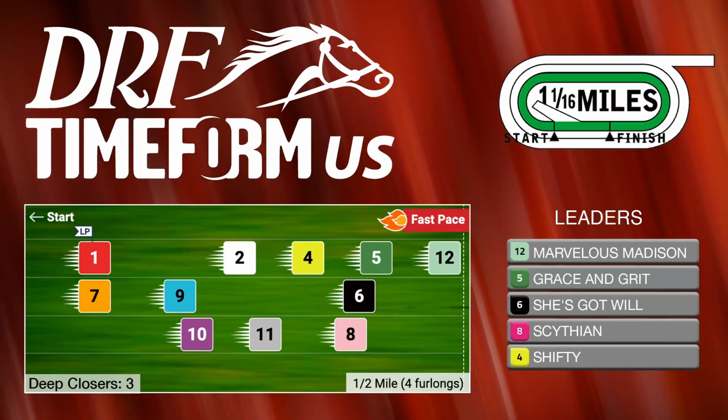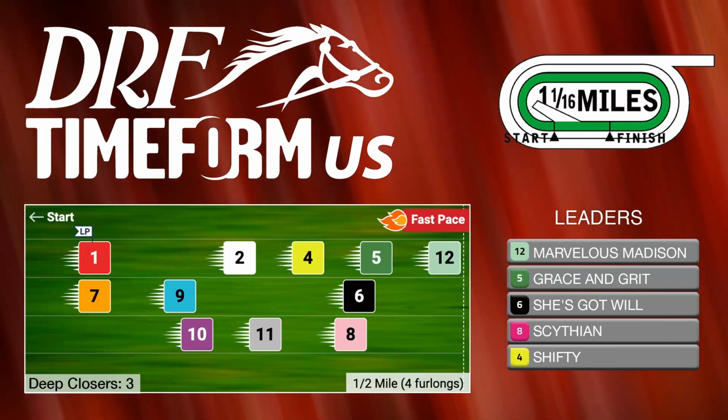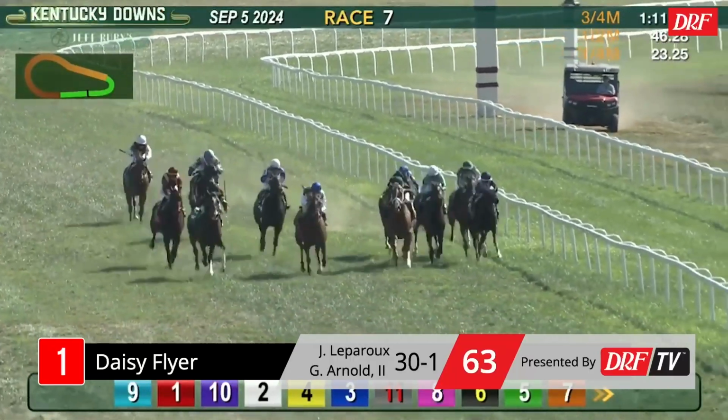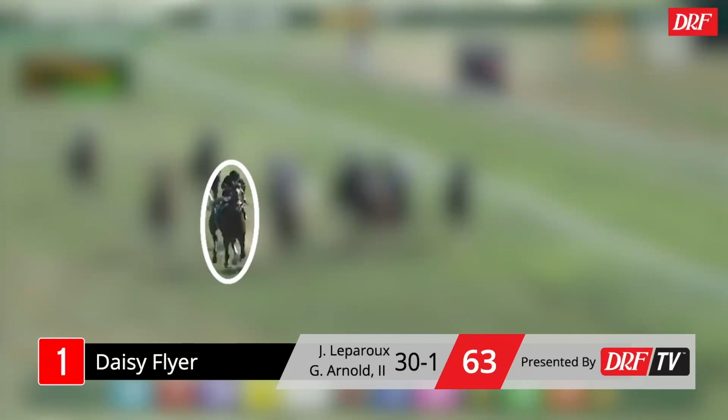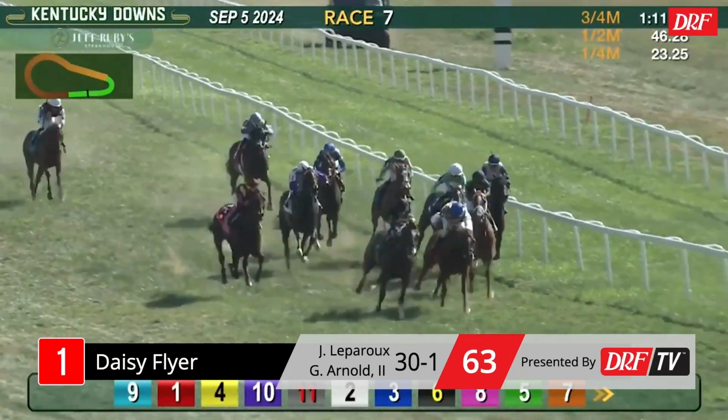If the pace is hot, keep an eye on the 1 Daisy Flyer, who has the fastest Timeform US late pace rating. And we'll watch Daisy Flyer's maiden win at Kentucky Downs, her second lifetime start for trainer Rusty Arnold. She was able to rally from off the pace in this race and likely gained a tremendous amount of fitness over this testing turf course.